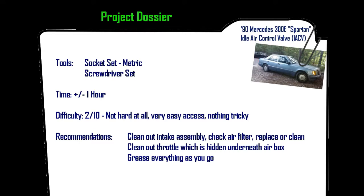For the first stage of our project on the 300E, we are going to be taking the idle air control valve off. Actually, I took it off camera before I got the show set up, but I explain it. It's a very easy disassembly. It's a very easy thing to get to. You will have to remove the air box, but you don't actually have to open it up, so the air box itself is pretty easy to get off.